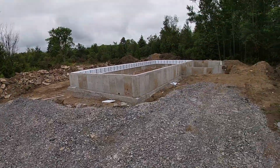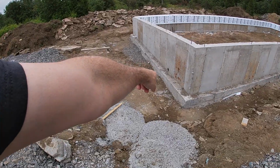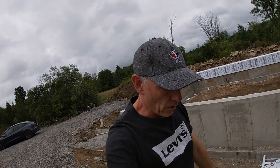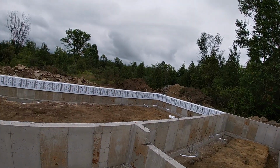But in terms of this foundation, this has worked out very well. It's at the right height. We have the sleeve in place for the water system to come in from the well. And as you saw on that far side, we have the sleeve for the exit of all the brown water and gray water out of the house into that pump tank, which then will go out to the septic field itself.